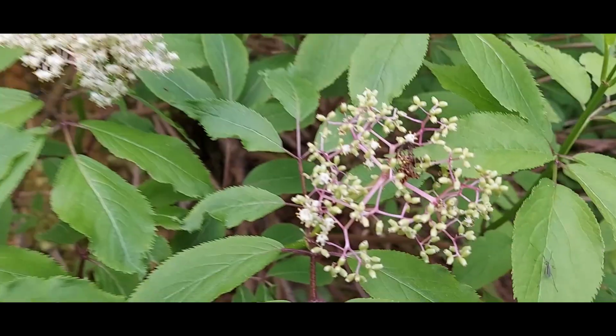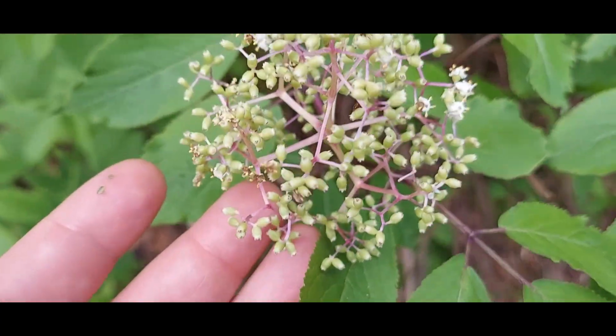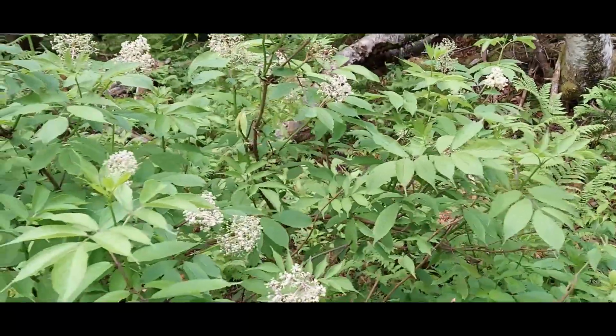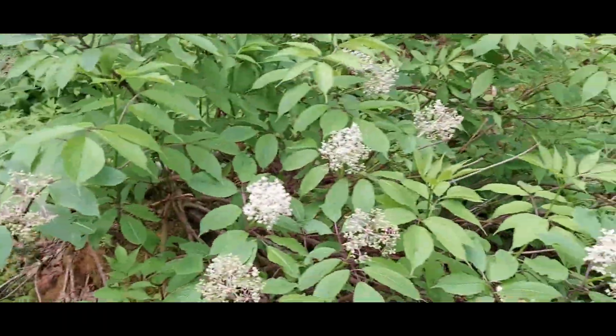This guy smells pretty good. Some of these are, I guess this is a compound panicle maybe. It's an interesting inflorescence. Some of them are going to fruit. Some of them are still flowering. Some of them are just opening up. And it'll have red elderberries on it in a few months. It's a cool plant. Beautiful little flowers there.